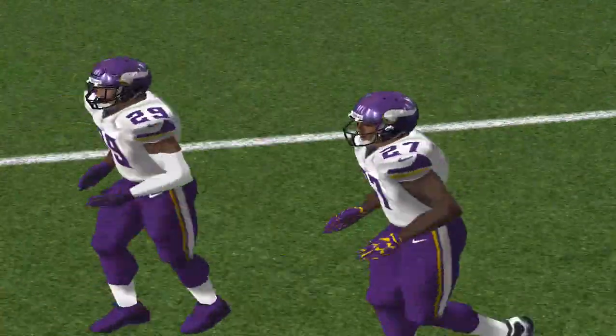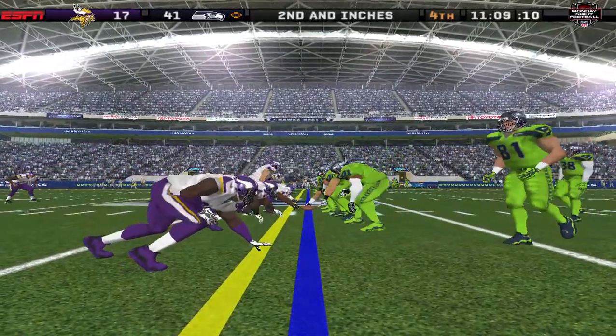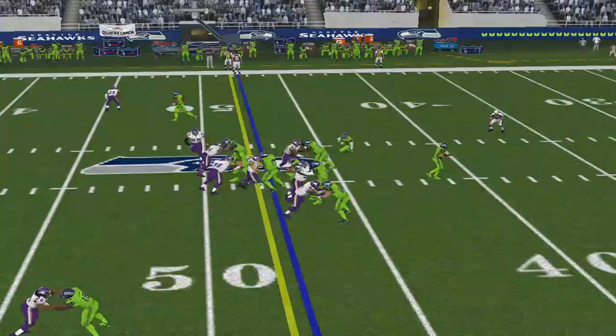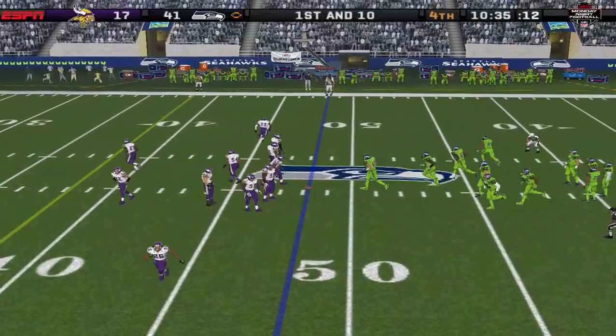Smith records the stop at the 48. 9-yard gain on the play. Be careful. Watch your eyes. Let's go. The Vikings go to a 4-man front. In this direction. Hunter is there on the stop on the run at the 48-yard line. Ball on the 48-yard line. You can't stop me.